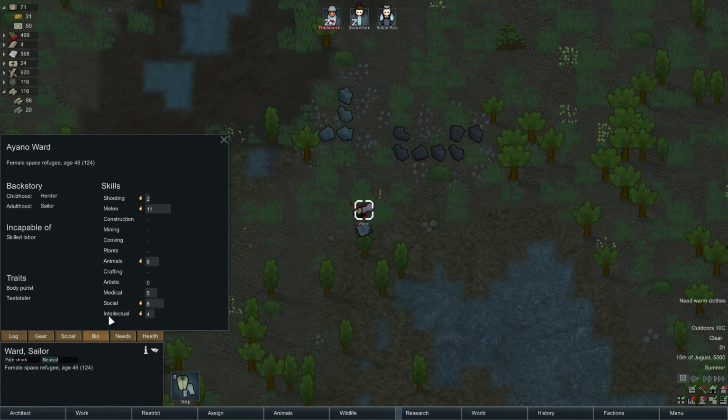Let's check your skills here. Ward is incapable of any skilled labor, but she's good at melee. She's good at social and intellectual. So we probably want to take you. We're not having any food problems, so that's definitely an incentive to take you. You're not good at skilled labors, but you might be good at hauling, and you might also be good at cleaning. So these might be things that we would want to take you for.